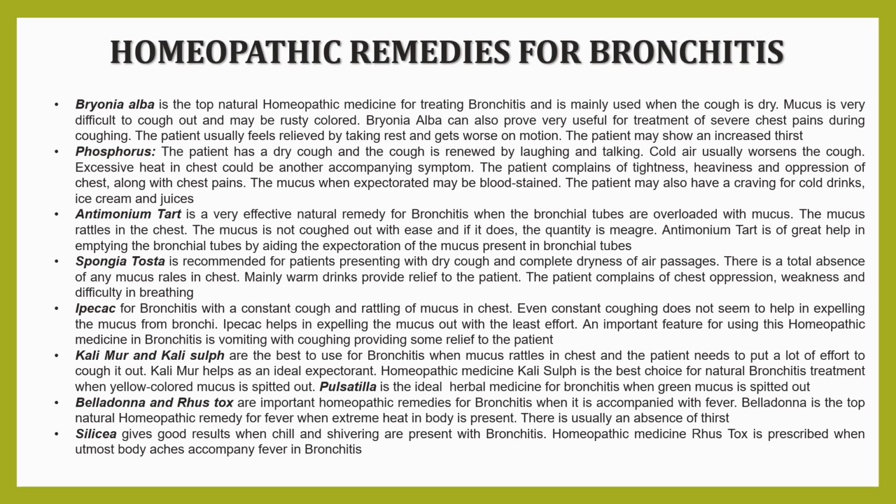Mucus is very difficult to cough out and may also be rusty colored, and Bryonia alba can also prove very useful for treatment of severe chest pains during coughing. The patient usually feels relief by taking rest and gets worse when in motion, and the patient may also show an increased thirst.